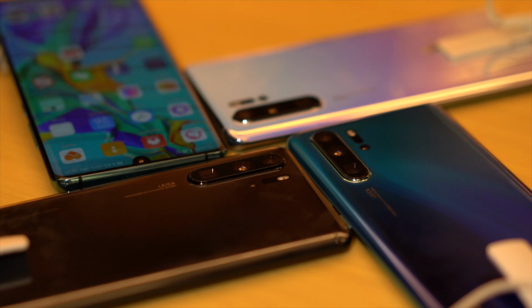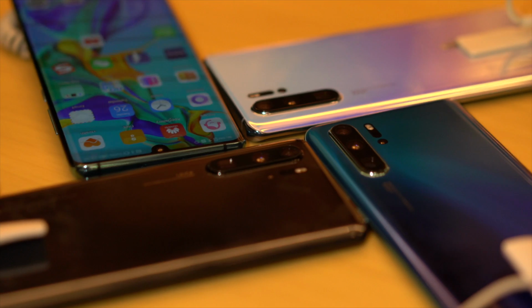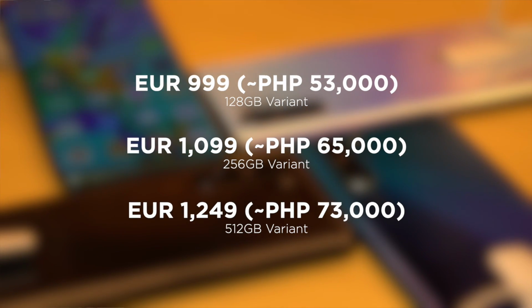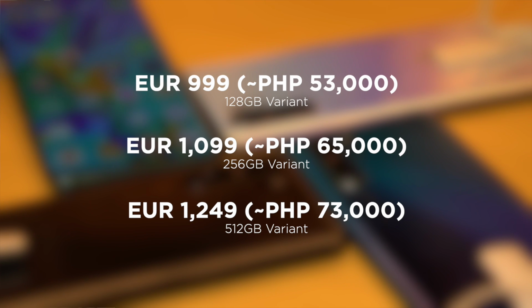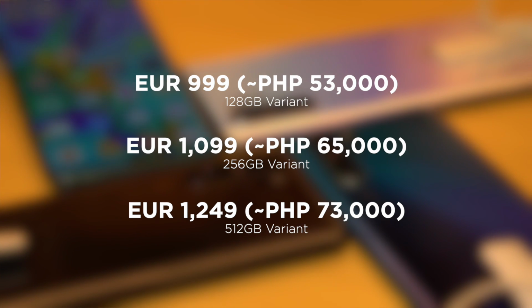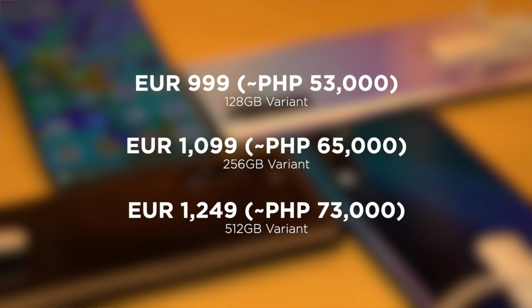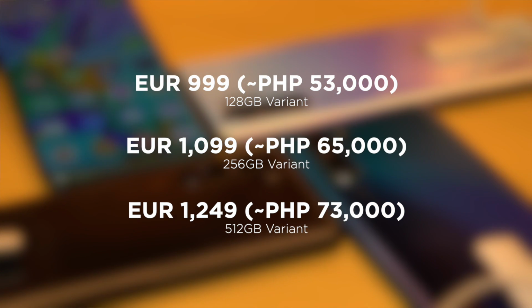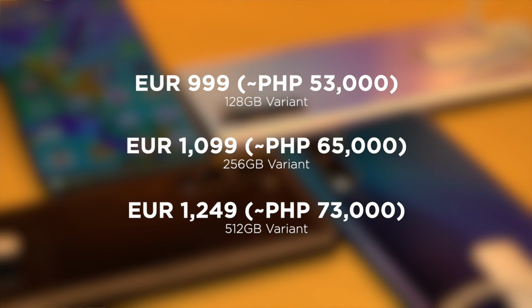The Huawei P30 Pro is now available to buy in Europe, and it'll set you back 999 euros for the 128GB model, 1,099 euros for the 256GB model, and a whopping 1,249 euros for the 512GB model. Pricing for the Philippines has not yet been announced.